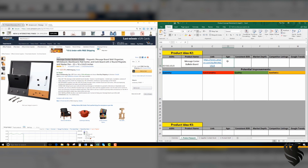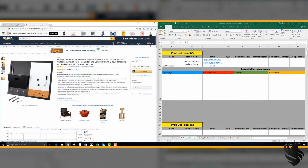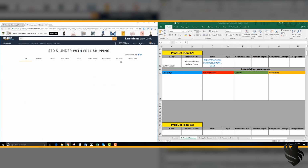All right, now we can start filling out the rest. But a brief overview of this item, we can see it's a message bulletin board. It looks like it has a blackboard up here, whiteboard, corkboard. It looks like a mail slot, and then also a place you can hang your coats on. So it's kind of a little bit of everything, which is kind of nice. You'll see that on the market, there's people with big chalkboards, or big whiteboards, or big corkboards, each one of these separately, but nothing with all of them included. So it makes this product a little unique.